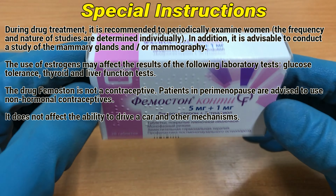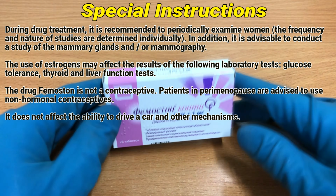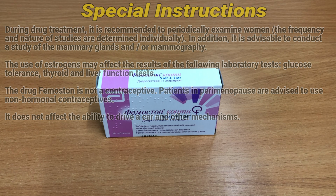The drug Femoston is not a contraceptive. Patients in perimenopause are advised to use non-hormonal contraceptives. It does not affect the ability to drive a car or operate other machinery.